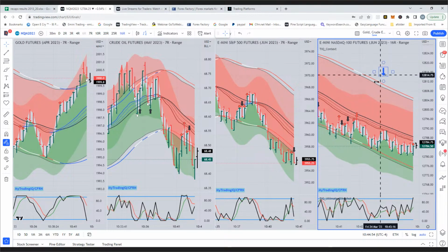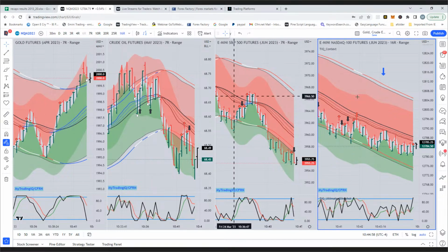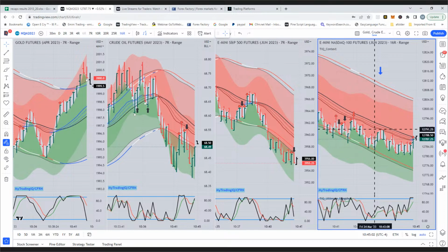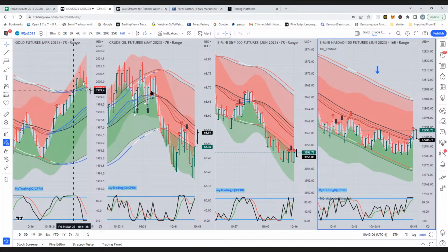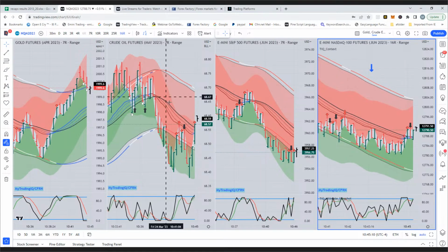All right, so for those of you who are new in here, every bar you see in here is a range bar. On the NQ, I use a 16 tick range bar, so every bar you see on the NQ chart is 16 ticks high. These other 3 charts here are all 7 tick range bars, so every bar you see on these 3 charts is 7 ticks high.